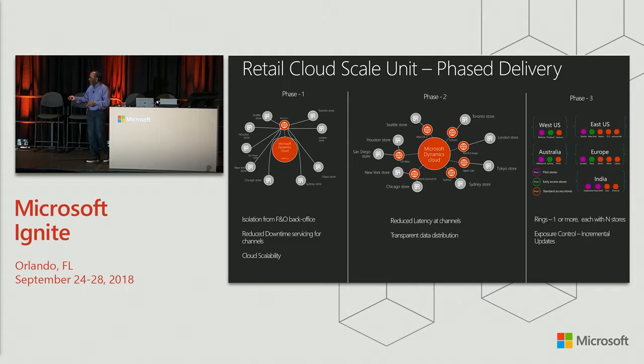This one will happen obviously after phase 2, and there is a lot of discussion in terms of how we make it happen, what kind of controls we provide the IT administrator from a retailer standpoint, as well as how a business knows which particular stores are running what kind of capability, so to speak.